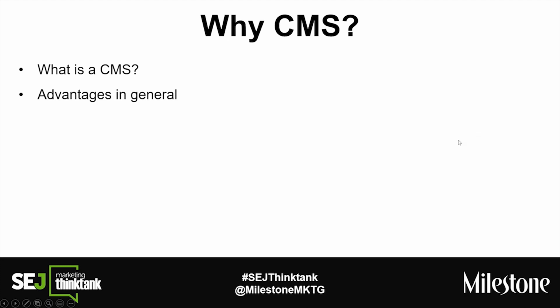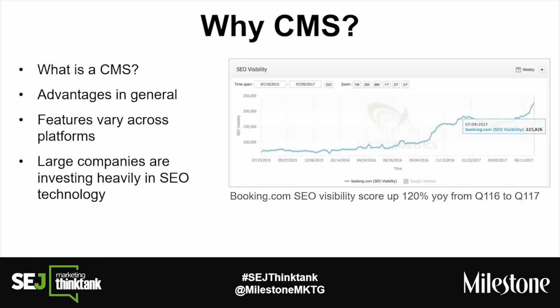So, advantages in general to a CMS: enabling the user to really control the design and content of the site without having to know any programming, and beyond that, to be able to build and manage complex features at scale with limited resources. So not having to have a massive in-house team, but still being able to have very strong features, really meeting what your end consumer needs. Obviously, features will vary significantly across different CMS platforms, so when building a site and evaluating a CMS, it's really important to understand what your business needs and end goals are, and look for the feature set that will align with that.